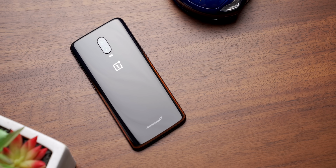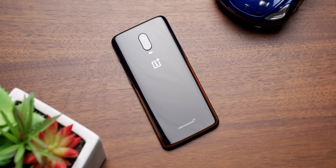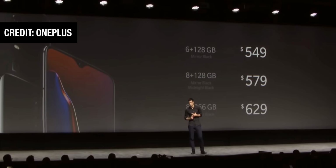A big part of what made the 6T special at the time was that it was released with a Snapdragon 845 and either 6 or 8 gigs of RAM. That was flagship tier specs, and this phone costs between $549 and $629 depending on the model you bought.